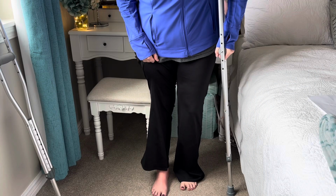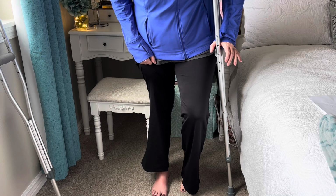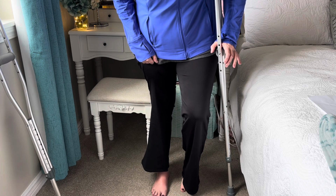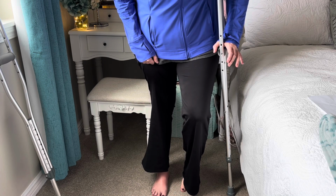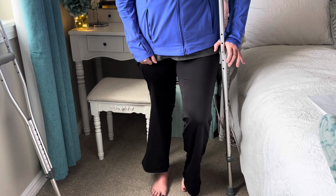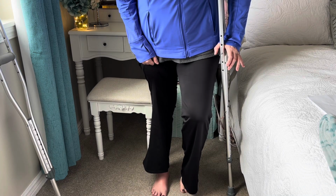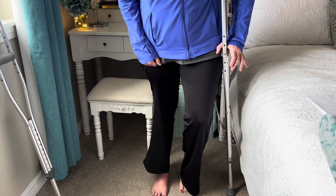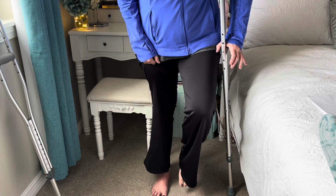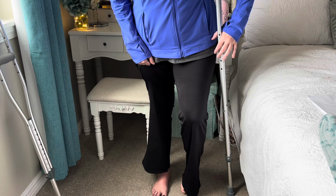The seventh I have been trying is called a weight shift. And this one is helping me to put as much pressure as I can, the most weight bearing I can handle on my ankle at a time. And I would say I'm about 75% on my recovering ankle, and then the rest, I'm supposed to be lifting up with my other foot.